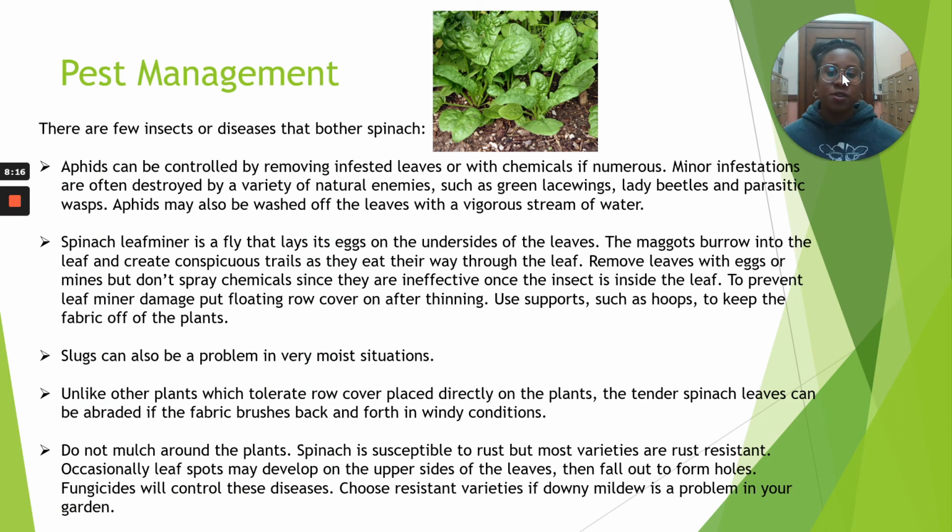Slugs can also be very problematic in very moist situations. And like other plants that tolerate row-covered plants directly on the plants, the tender spinach leaves can be abraded if the fabric brushes back and forth in windy conditions. So for example, with the leaf miner, it says use the support of hoops to keep that fabric off the leaves of the plants. And do not mulch around the plants.